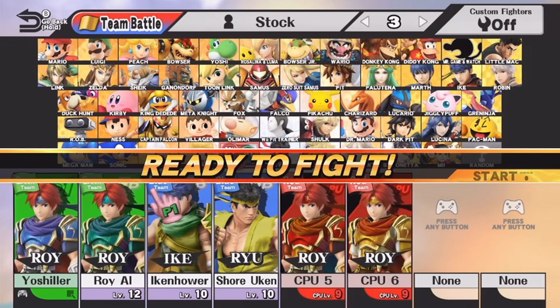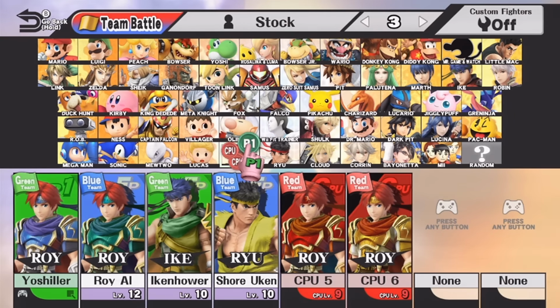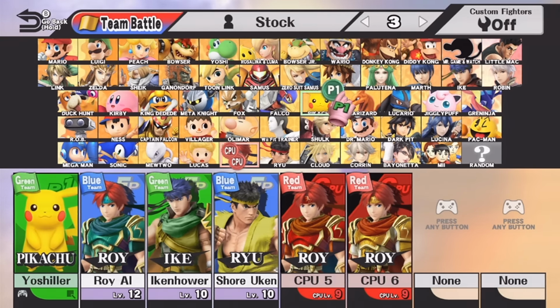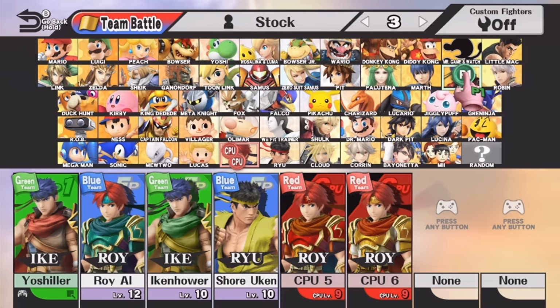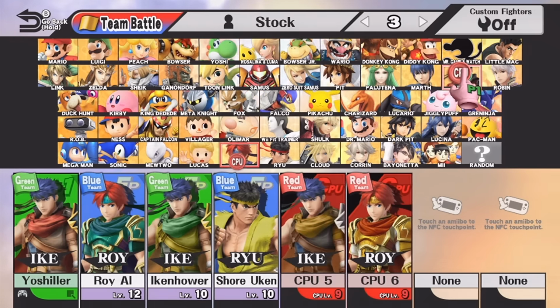Now, I guess I may as well team up with my Ike amiibo next. So, Roy and Ryu shall be on a team, or Roy, Al, and Shulk shall be on a team. They'll be blue team. And then I am going to play as Ike because I'm teaming up with Ike. And then the CPUs shall also be Ike. Now, where is Ike? Here we go. Yeah, this menu's been psyching me out for a long time. I don't know where anybody is except my mains. All right. Ike.